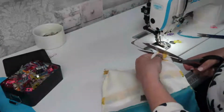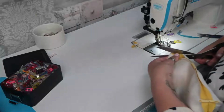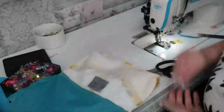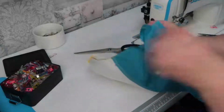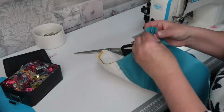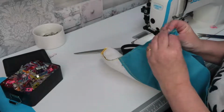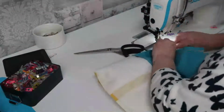And then I'm just going to cut these seams down to about half. And then I'm just going to do exactly the same with the lining, matching the seams.